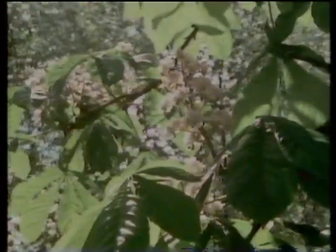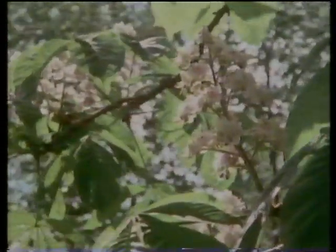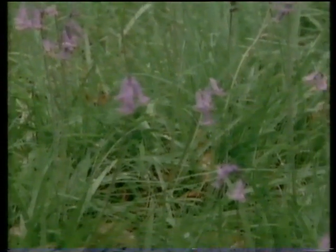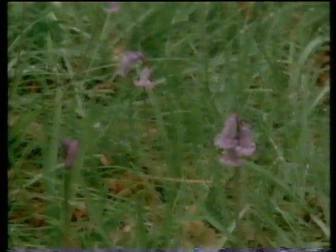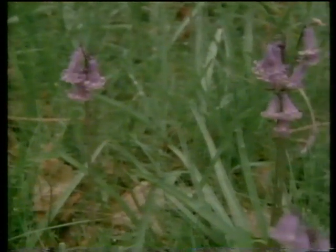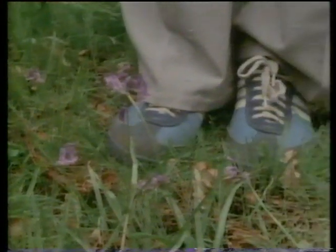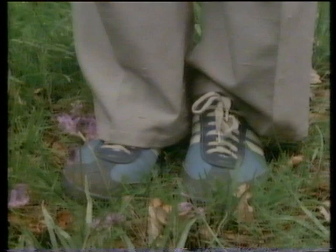Can you see the flowers? They're shaped like candles. And do you know what the flowers turn into? They turn into conkers that you can play with. I know what these are. I bet you do too. They're bluebells. But these aren't bluebells. They're blue shoes.